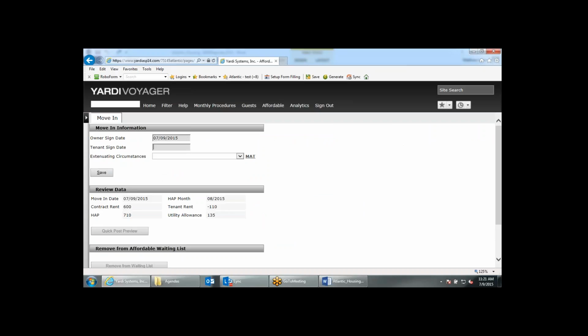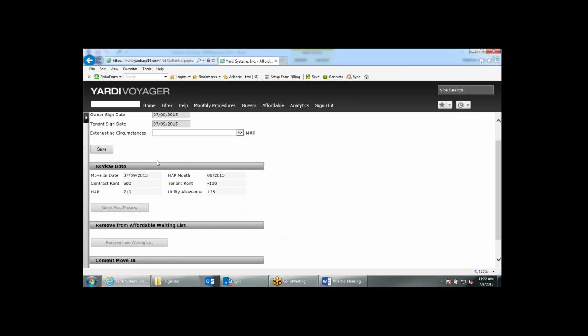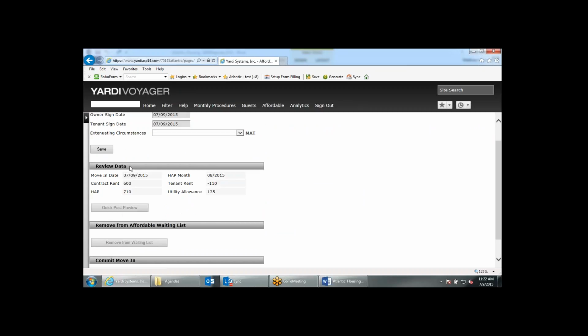Also, on my dashboard, my move-in count has moved up from 1 to 2, and my calendar has also been updated with a move-in for today. If I drill down on the number 2 here, I can see that Melissa Glover now is showing up, and I can click the move-in button here. This will take me to the move-in screen for us. We can input the owner and resident sign dates.